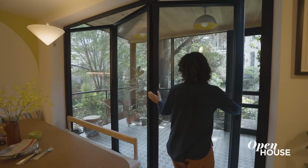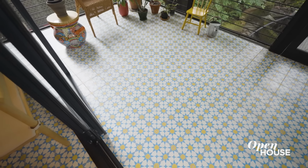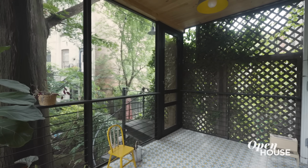So the homeowners moved here from California and wanted indoor-outdoor living. So we continued the floor from the inside to the outside so the kitchen and garden feel as one room.